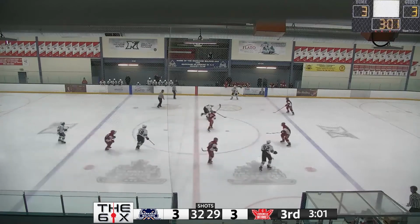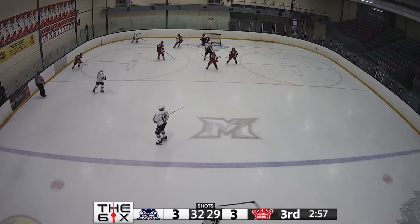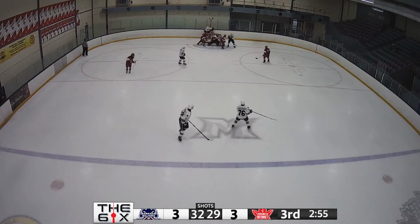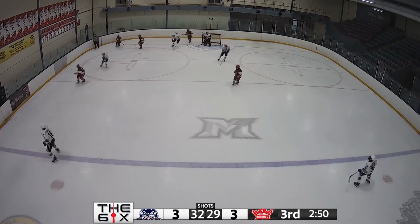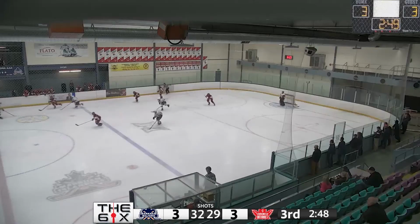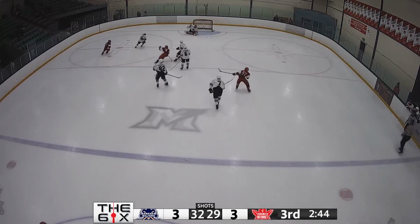Markham has possession through center. The Majors bring it up. Scott all the way into the zone. The defenseman joining the rush. Trying to find Bouchard as he was tied up. That one is cleared away, and Nationals will take it the other way. Shot there, and it's gloved down.